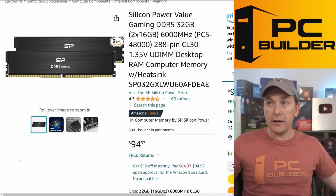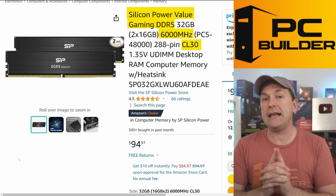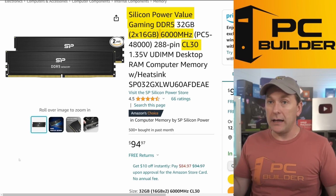For the RAM, we're just going kind of no muss, no fuss. DDR5 6000 CL30. You will not find kits smaller than 2 by 16 gigabytes, so 32 gigabytes total, on the market at these speeds.